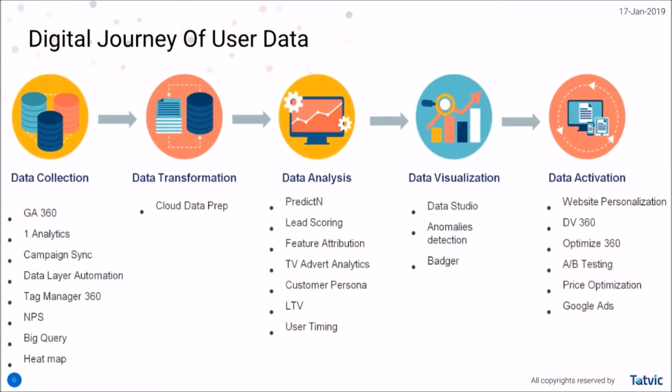These are some of Tatwik's solutions as well as capabilities across the different phases of the digital journey of user data. Tatwik is uniquely positioned to help our clients make sure that they perform each and every step accurately, where we help by providing some of our in-house solutions, like One Analytics, Campaign Sync, and Data Layer Automation. We also help clients by providing consulting services on some of the Google Cloud products like Google Analytics 360, BigQuery, and Tag Manager 360.